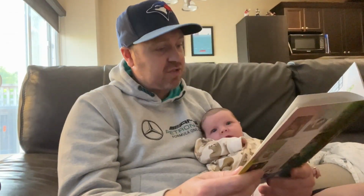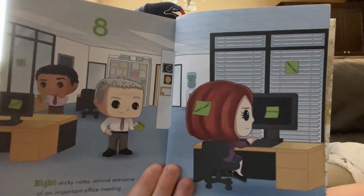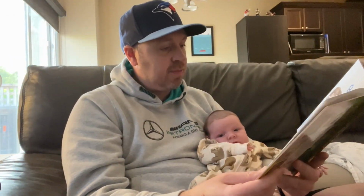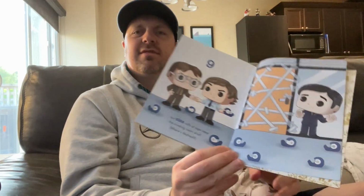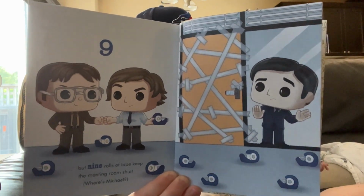Eight sticky notes remind everyone of an important office meeting. We can see lots of sticky notes all throughout the office, even in Meredith's hair. But nine rolls of tape keep the meeting room shut. Where's Michael? We can see Michael Scott is taped into his office. Yay!